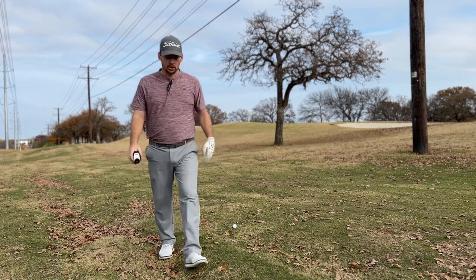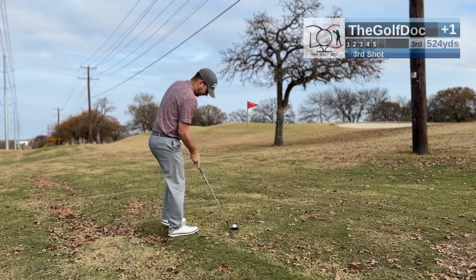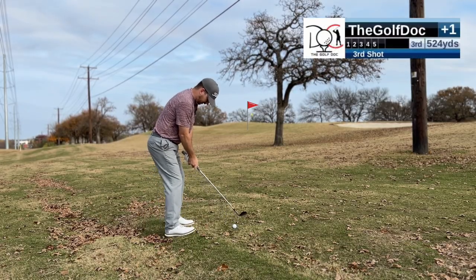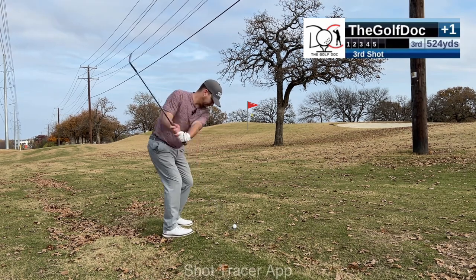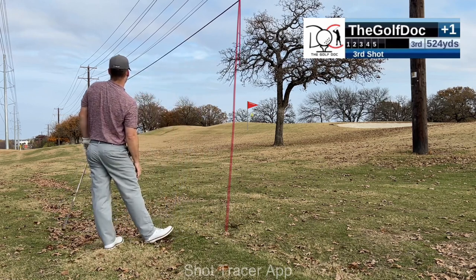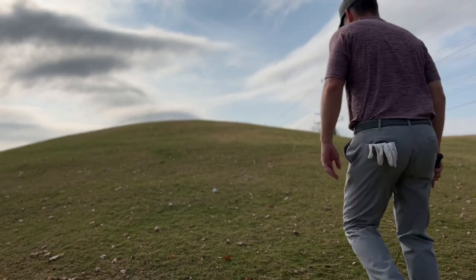All right, I got 60 yards into the wind. Let's see if we can't get one close here. 58 degree, 60 yards into the wind though. Footing's a little weird. Should be okay. Came out a little left. Should be putting. Well guys, we hit that one a little too good, I guess.